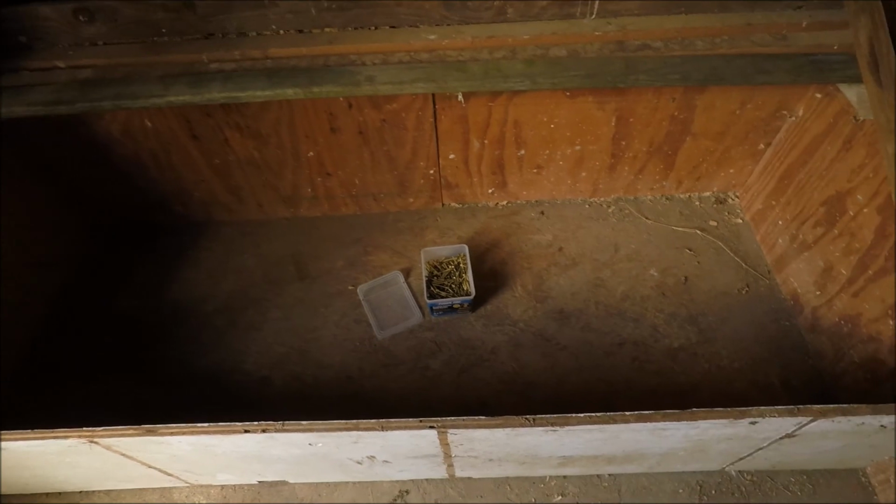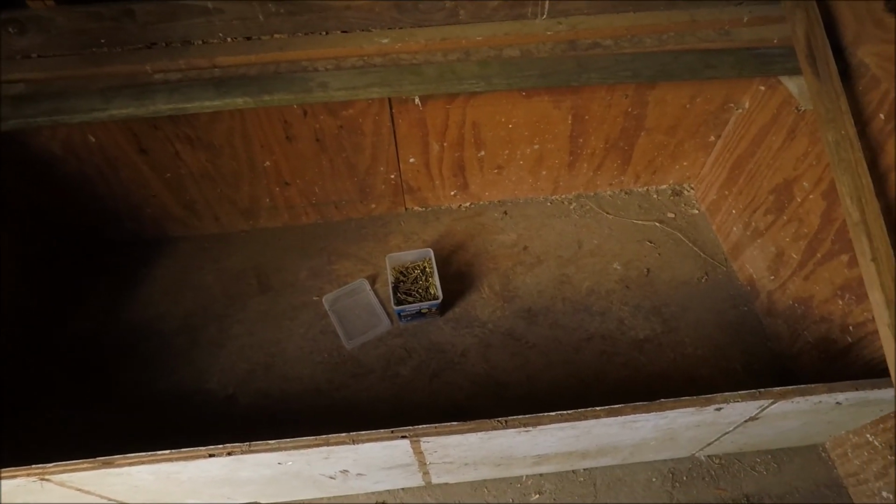We're going to go out here and see if we can build the top for it. And once we get that done, all we have to do is wait for the chicks to get here and put shavings in it. Food, water, we'll be ready to go.